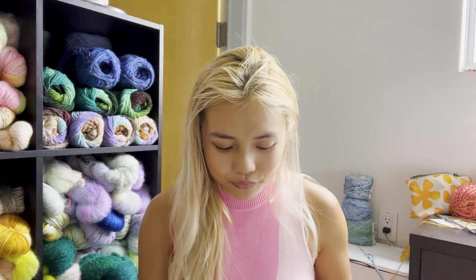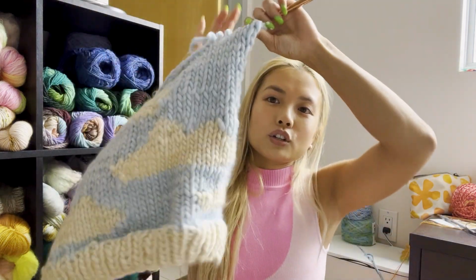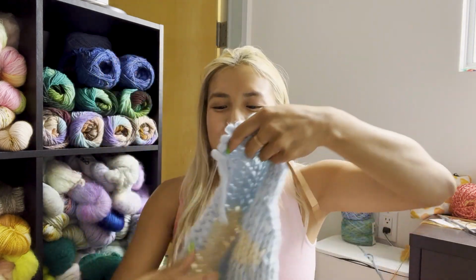And then once I finished the Head in the Clouds top, I was like, well, why don't I make a vest too? So I finished the front panel of the Head in the Clouds vest here. Sorry, it's curling in at the edges here, but you can see it. And I just need to do the back panel, and then I'll do the neck. And I'm trying to decide if I want arm ribbing.